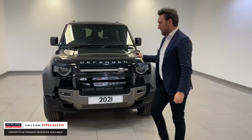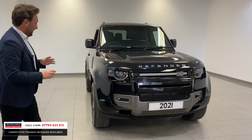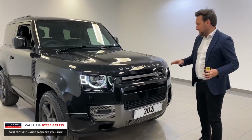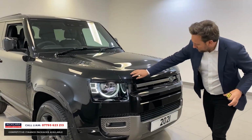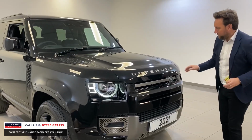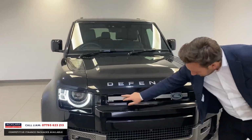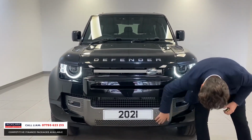This car's a Dynamic X, so it's got that meaty look. It's got a beautiful interior and just look at it. Look at the front. It's an SE as well, so it's got great spec inside. So it's a Dynamic SE. You've got the badging finished in a beautiful anthracite, if you like, grey. You've got this section built into the grille here, which looks superb.